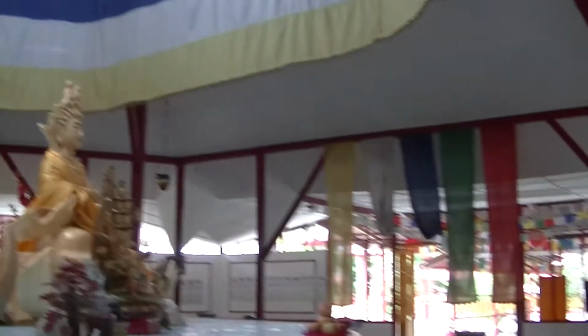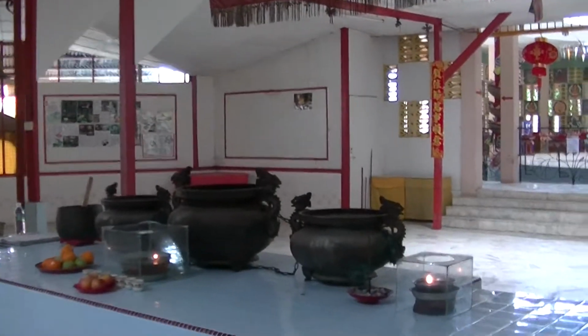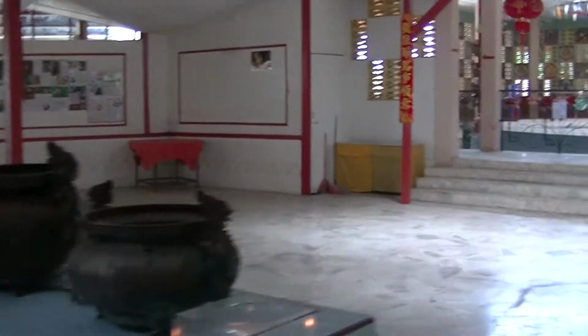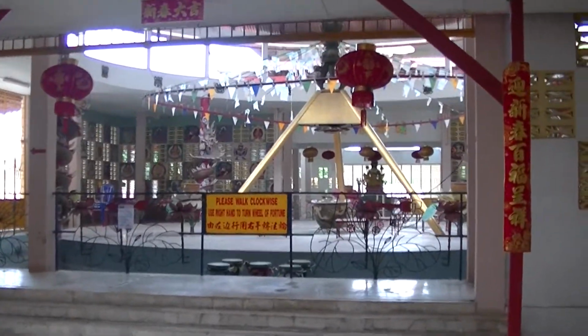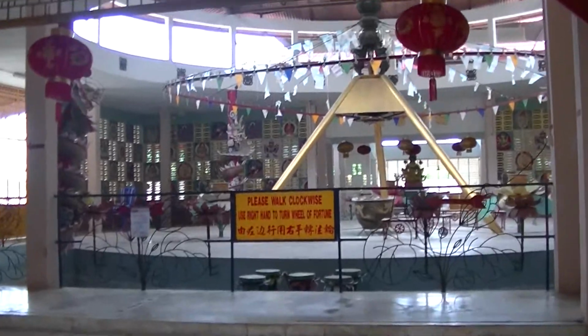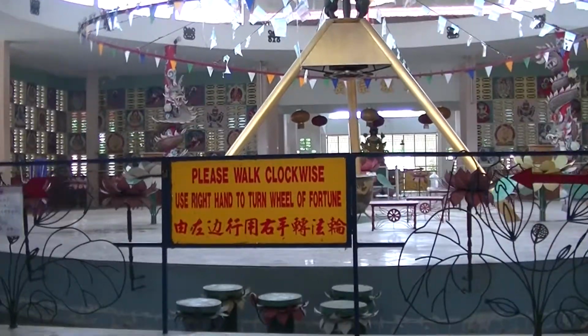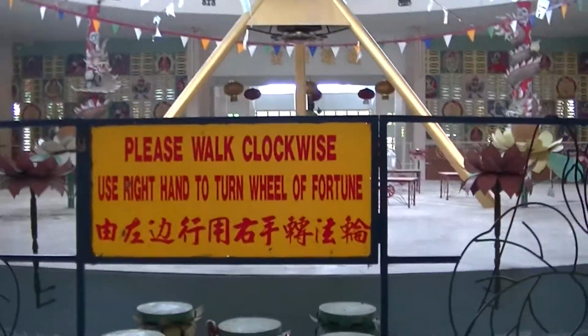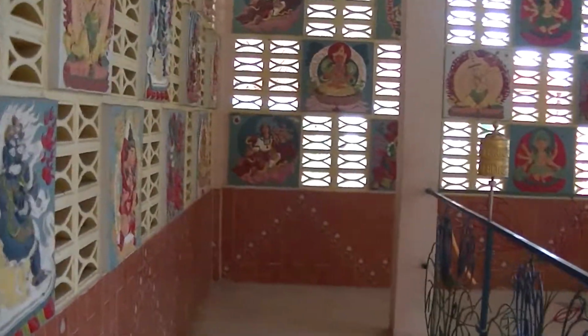Oh, my arms are killing me now. Okay, please walk clockwise. Clockwise, not cockwise. Clockwise is where? Left one. Yeah, left. I had to refer to my watch to see whether it's clockwise or counterclockwise.